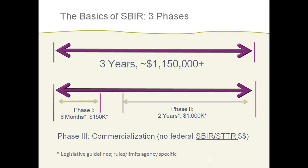Phase 2 is defined as further R&D, and Phase 3 is defined as commercialization. An important thing to note is the goal is commercialization. You are expected to commercialize, and you will need to describe how you intend to commercialize. But commercialization activities cannot be funded with SBIR and STTR dollars.